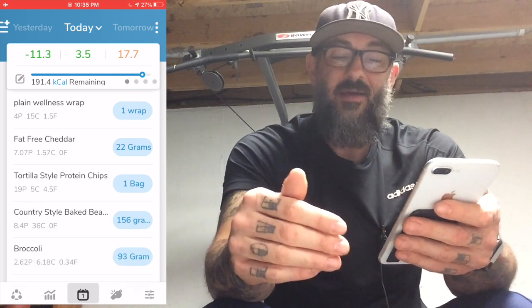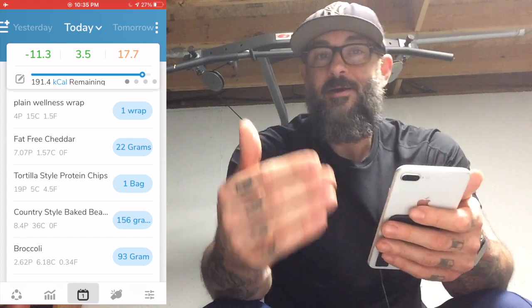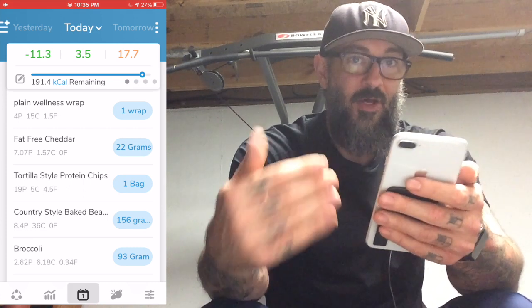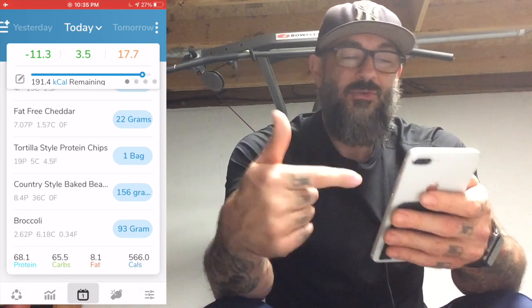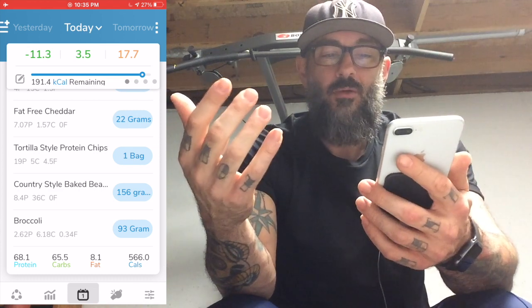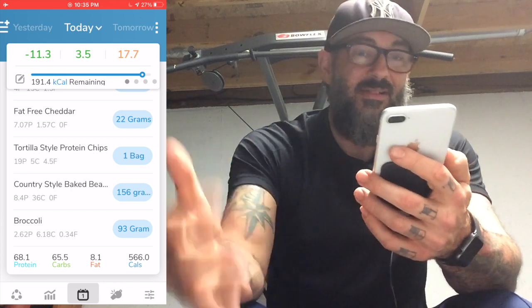And then I did about a cup's worth of Bush's fat-free baked beans. Love them. They're delicious and 0 fat, which helps me with my overall numbers. I also did something new here that I haven't done in quite some time, which is, we actually made broccoli here. Cooked broccoli. My wife put some special seasoning and stuff on it.